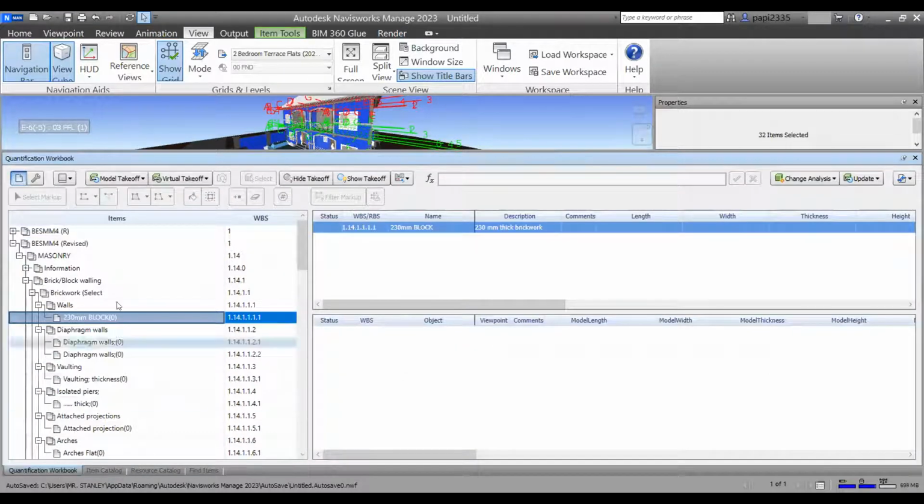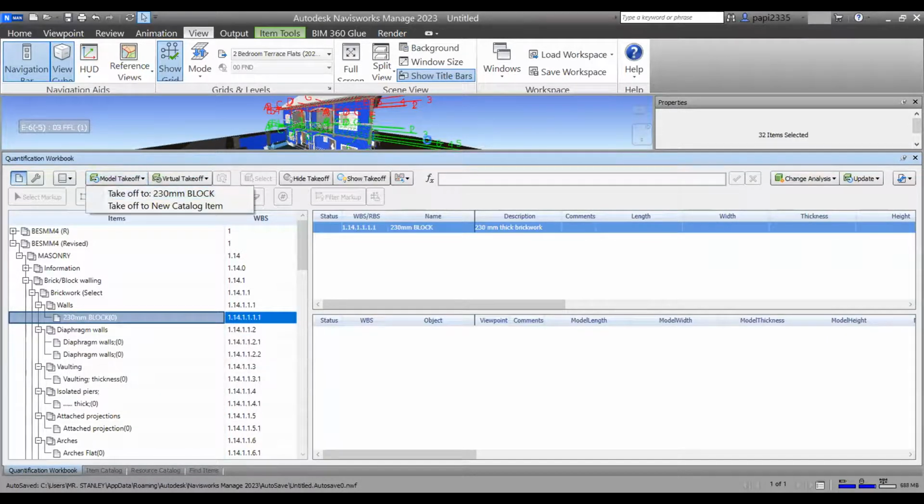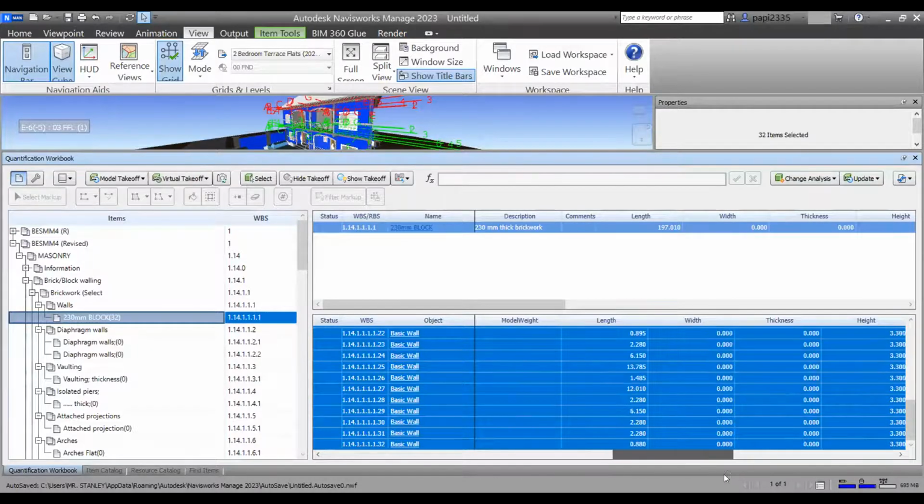When I come back here now, I can see that amendment, that addition which I just did. And like he said, simply right click it, come here, say take off to 230 block wall. And all my walls have been taken off. Yes, your wall has been taken off, but what do you do from here?